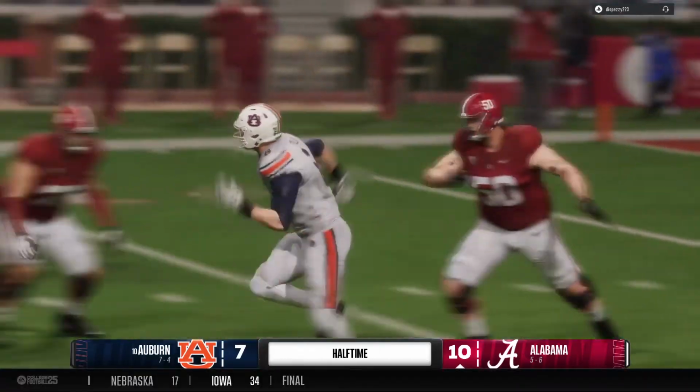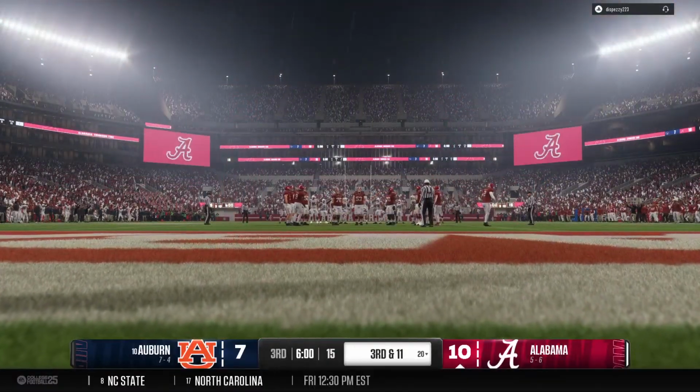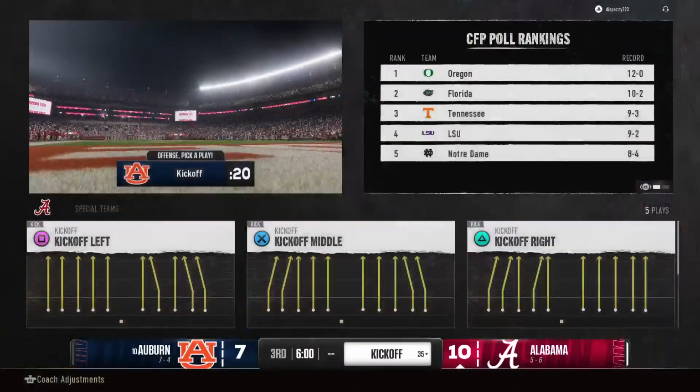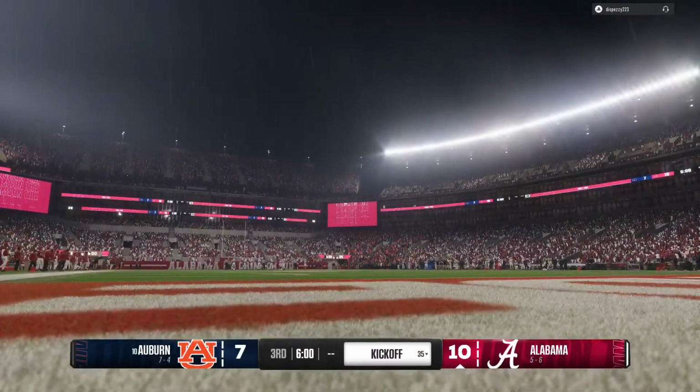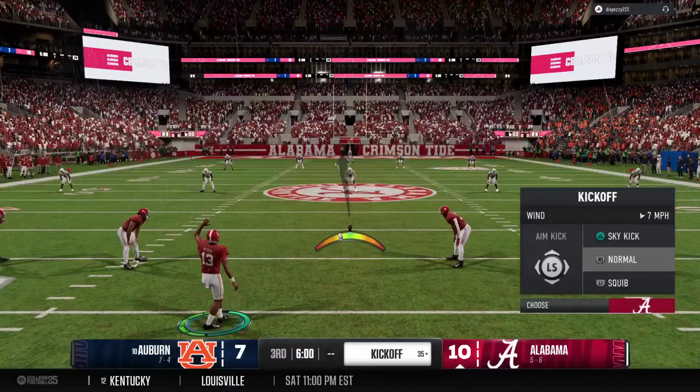That's going to wrap up the first half here, and now we join Kevin with the halftime update. Ready to start the second half. Alabama will kick it off.